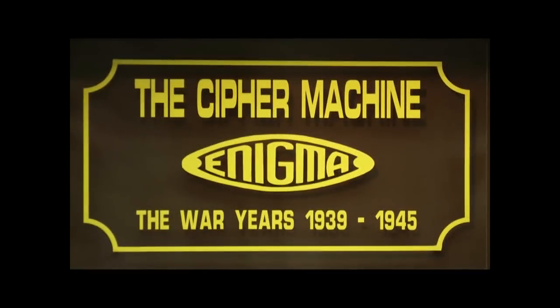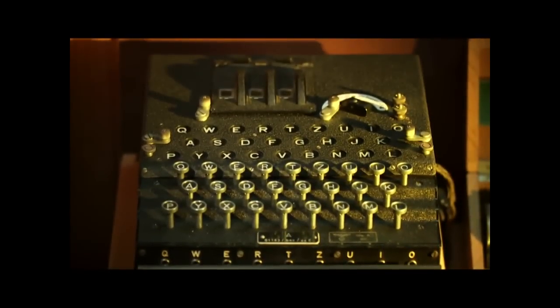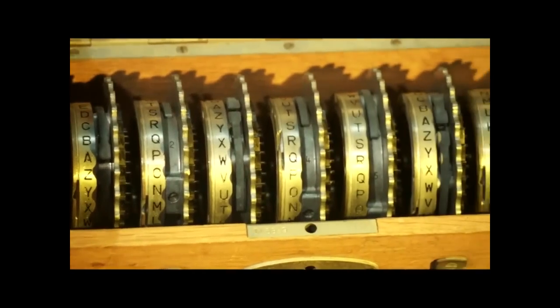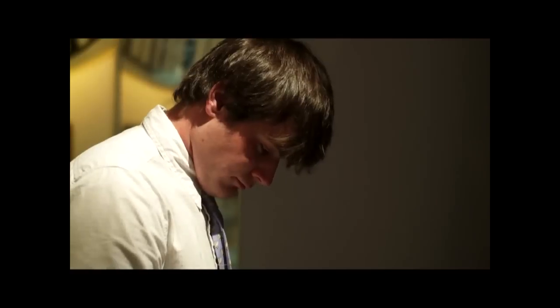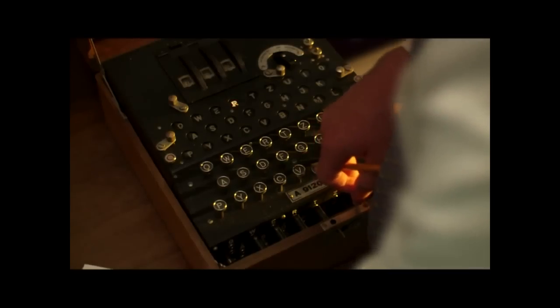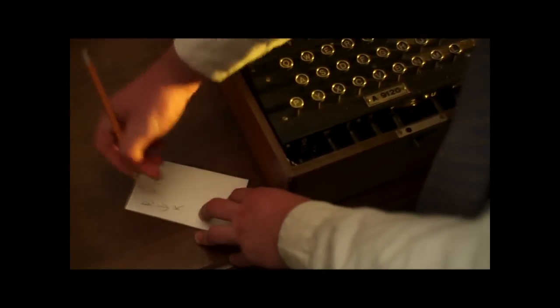Our most popular exhibit at the museum is the German Enigma device. It was an amazing encryption machine for its time. It was nearly impossible to do any kind of a brute force operation, which meant that you would never be able to find the key. We have an actual working German Enigma device here at the museum. You can put it through its paces. We have people who come from all over the world to actually see what it's like to operate the German Enigma device.